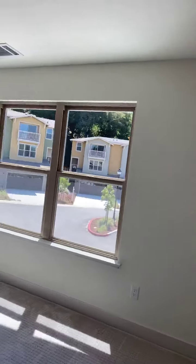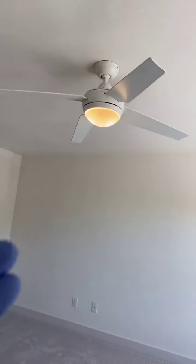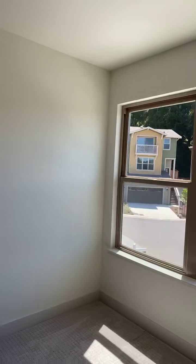So now we're in the master suite. You'll see it's incredibly spacious. What's also really nice on these hotter days is that ceiling fan. Again, very light and bright.